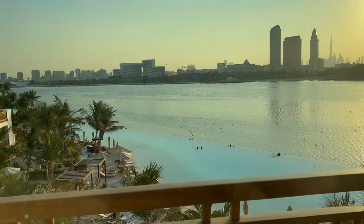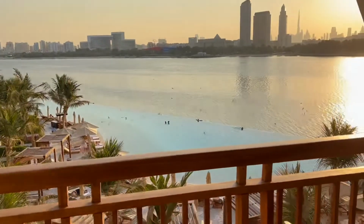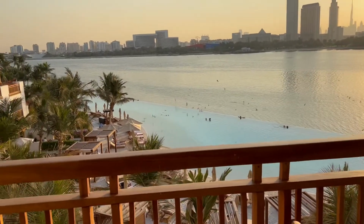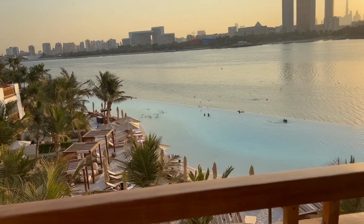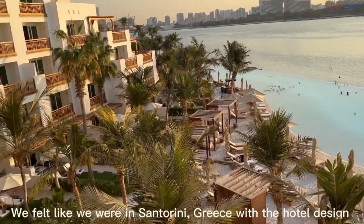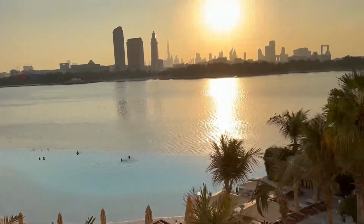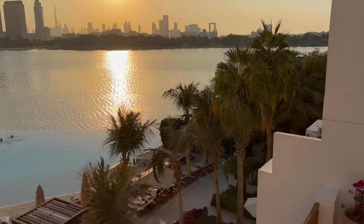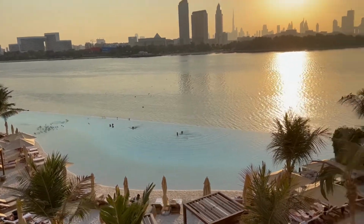We got a nice view because in the terrace we have an overlooking infinity pool, and this is really beautiful. We got a really good spot here, so we're gonna swim there and enjoy the amenities later. Okay, back to the quick tour.